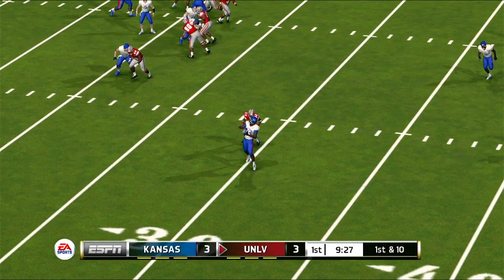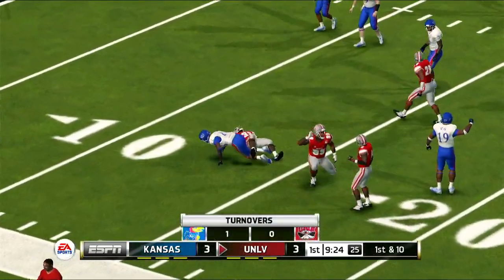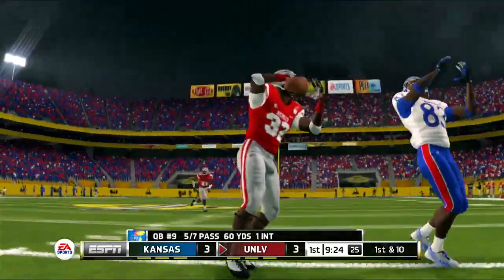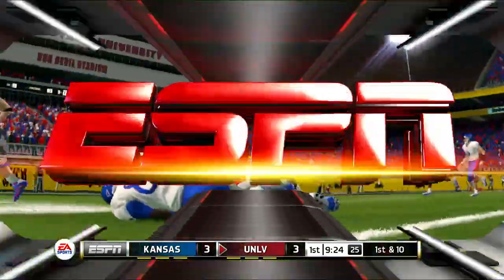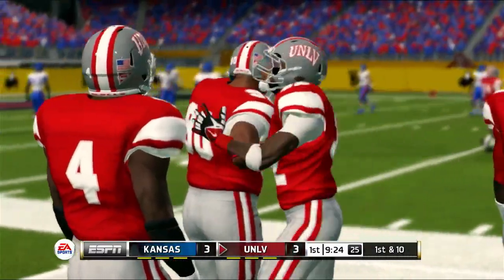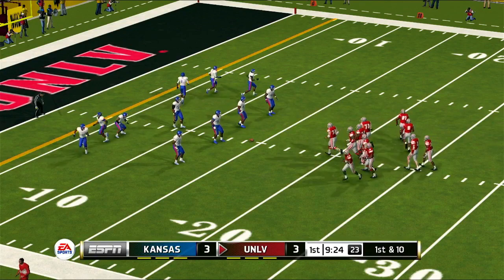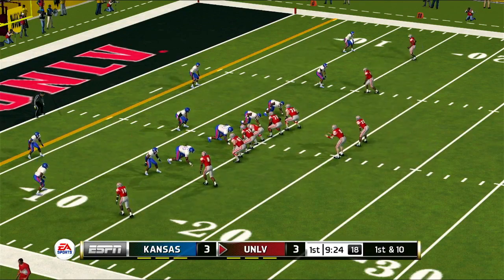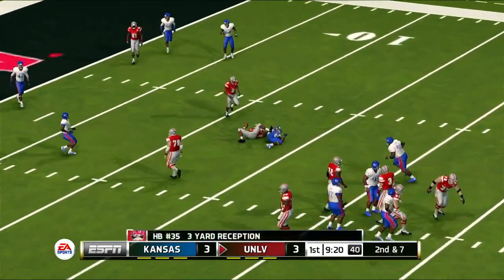Throws right, intercepted. To the 20, and they make the stop around the 14-yard line. It looked like the pass was sailing out of reach, but he just climbed the ladder and made a spectacular interception. First and 10, ball on the 14. Big hit there to stop it.